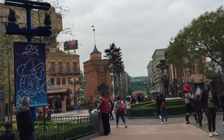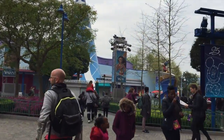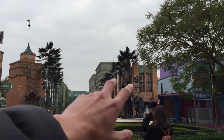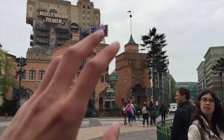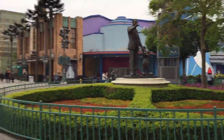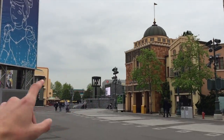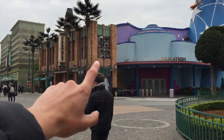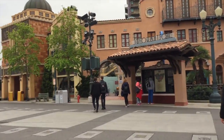So now we're moving into the park. It's a really small place. So this is Hollywood Boulevard. It's all made out of those fake cardboard facades like Streets of America, where there's a Tower of Terror. Over there you have the Cinema City Magic, Star Wars Stage, Stitch Live, Rock and Roller Coaster. Over there you have Crush's Coaster. Back there you have Toy Story, Ratatouille, the Tram Tour, Tower of Terror, and Lights, Motors, Action back there.